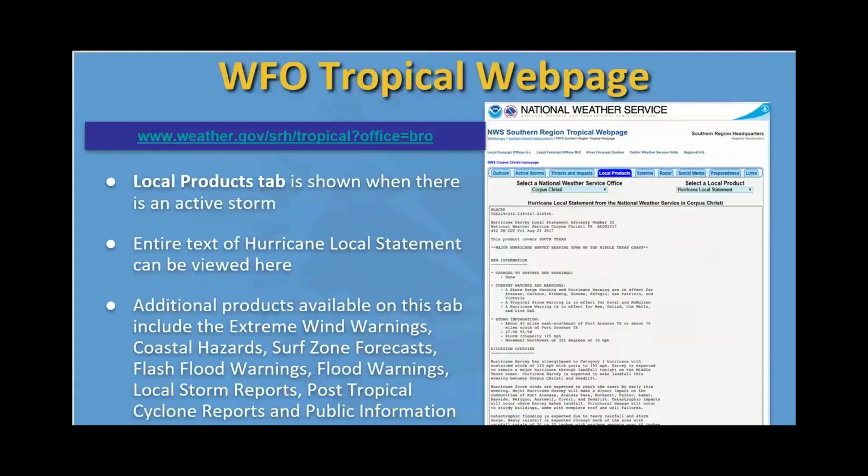Next, we have the local products tab. When there's an active storm, this is where you can view the entire text of the hurricane local statement. The additional products available from the drop-down menus include extreme wind warnings as applicable, any coastal hazards, surf zone forecasts, flash flood warnings, and, as we get into the unfolding phase and afterwards recovery, local storm reports, post-tropical cyclone reports, and any public information statements we put out for rainfall amounts and peak wind speeds.